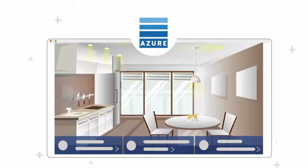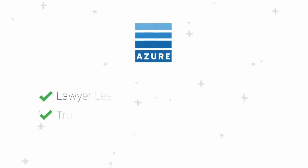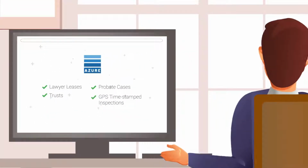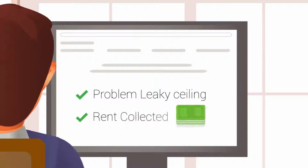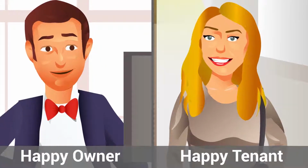We are proud to be up to speed with all the latest rules in the industry and cutting-edge technology like GPS time-stamped inspections and a secure web portal for tenants and owners. As an owner, you will have access to the latest reports and updates of your property at your fingertips. Get peace of mind knowing your investment is in good hands.